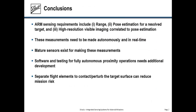So in conclusion, the arm sensing requirements we see being needed for capture are: 1, range; 2, pose estimation for a resolved target; and 3, high-resolution visible imaging that's correlated to that pose estimation. Those measurements need to be made autonomously in real time. There are mature sensors for making these measurements, but the software is where the development needs to be. And separate flight elements to contact or perturb the target surface, I think, can reduce mission risk. Thanks. Thank you.